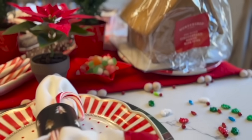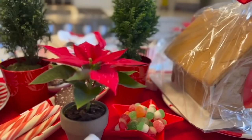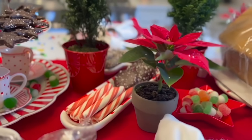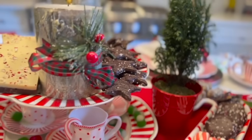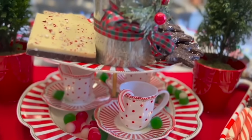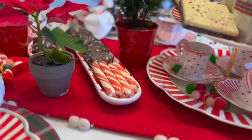So I added some candy and some ready-made gingerbread houses. I need to get better at making my own, but they're really hard to keep together when you have four kids that want to play. So I just did some ready-mades and I added some cookies for them to eat. And we're gonna make some nice hot cocoa and enjoy some family time here at the house.